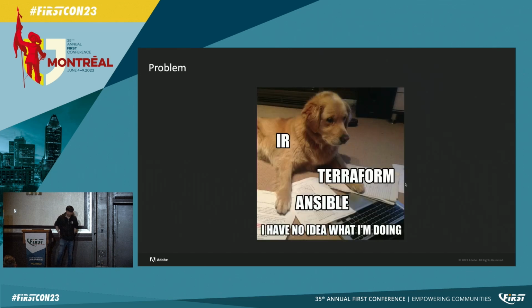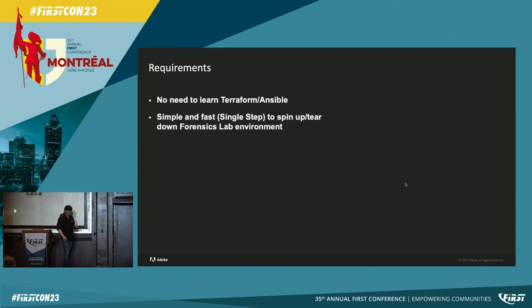But the problem is the IR team doesn't know how to use Terraform and Ansible, and we don't have time during the incident to deal with this kind of technology. So we want to simplify this. We added two requirements for this project. The IR team has no need to learn Terraform and Ansible. And the second requirement is that we need a single step, a single command, to spin up or tear down the environment super fast.